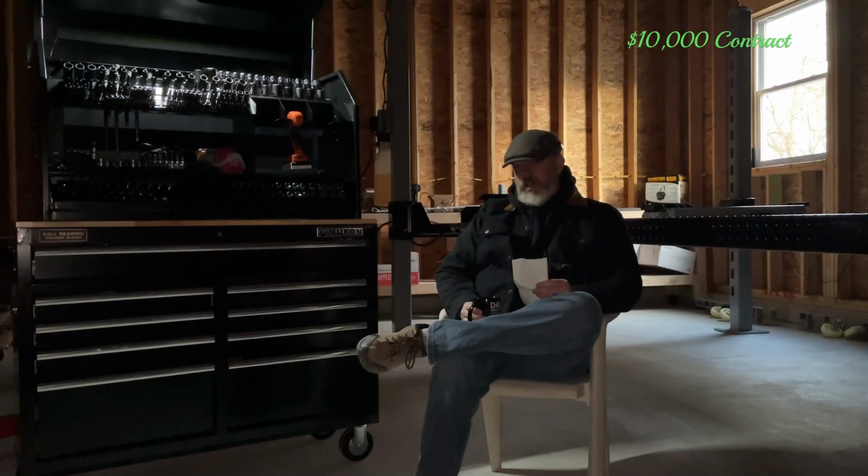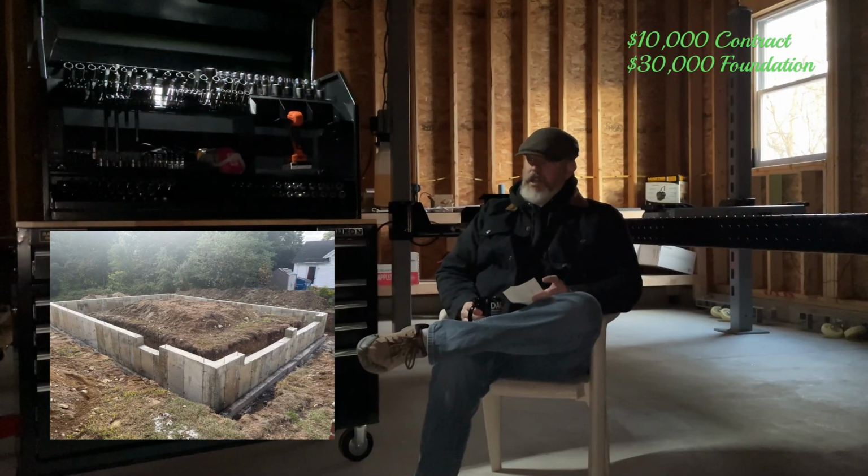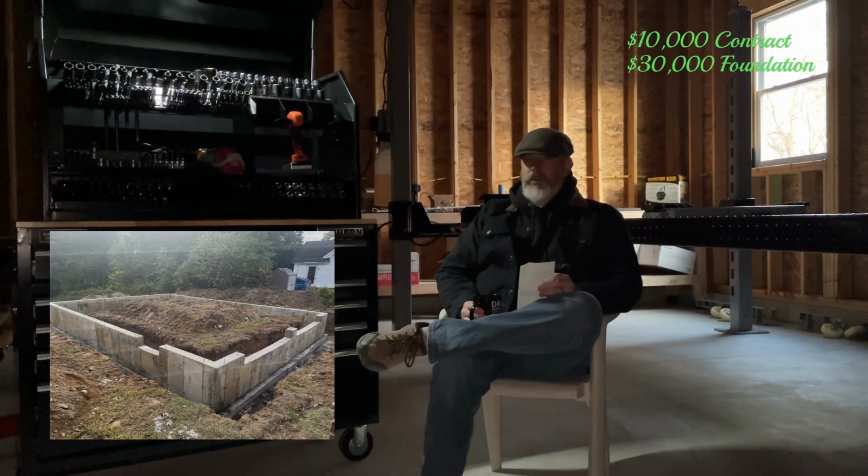The next line, which was the largest line out of anything else, was the foundation. So the foundation included the bottom footings plus the walls, all concrete. It also included the digging out of the foundation. That was $30,000.